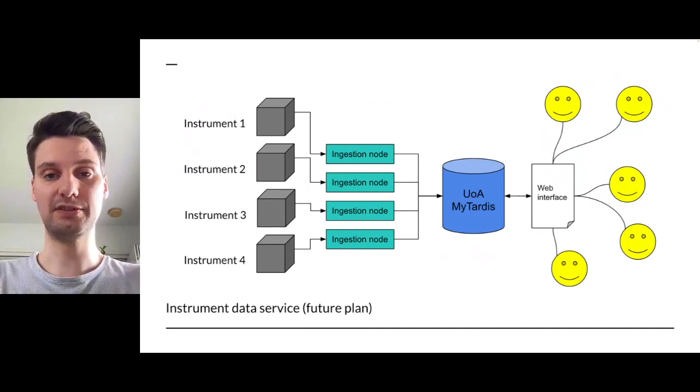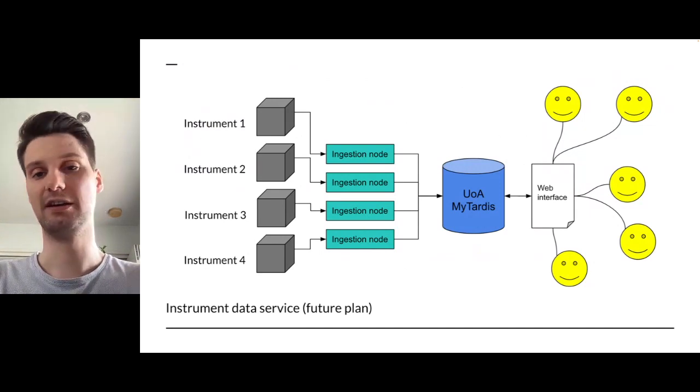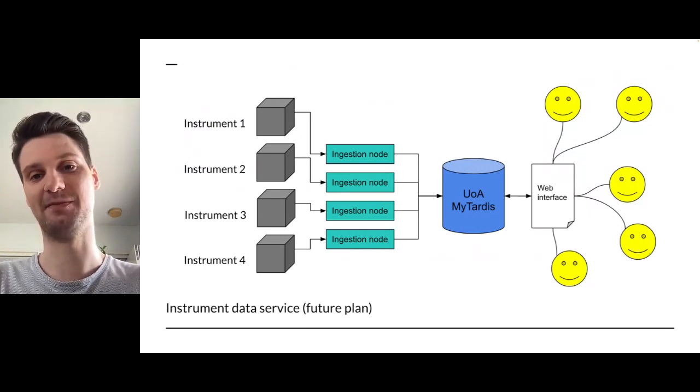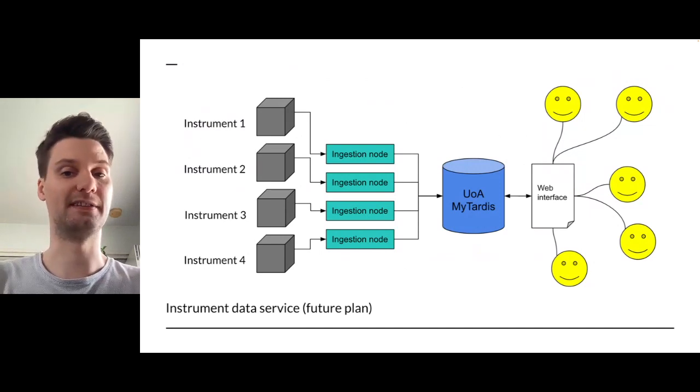And then once it's ingested into MyTardis, there's a web interface, and then hopefully we have lots of happy researchers interacting with the web interface and making it a lot easier for them.